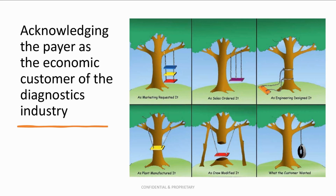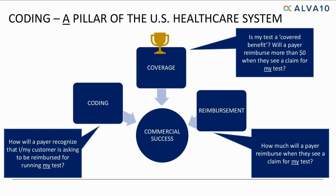I wanted to kind of delineate the process of the US healthcare system as it relates to diagnostics into three main pillars. Coding is a pillar, but it's not the only one. There's really three pillars. There's coding, there's coverage, and there's reimbursement. And coding is doing nothing more and nothing less than just figuring out how to speak the language of the healthcare system. When you are running a diagnostic test, you are going to use the coding language to explain to the insurance company what procedure was run. And that insurance company is going to analyze that claim on the basis of that procedure. So that's just, is a payer going to recognize that me or my customer is asking to be reimbursed for the test that I created, the test that I ran?